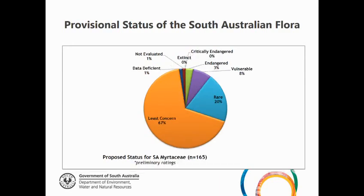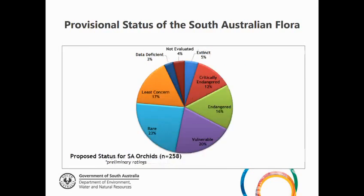Another large family, the Myrtaceae, the eucalypts and bottle brushes and tea trees, etc. Quite a similar proportion with 165 taxa considered. But then there are the orchids. Very different.